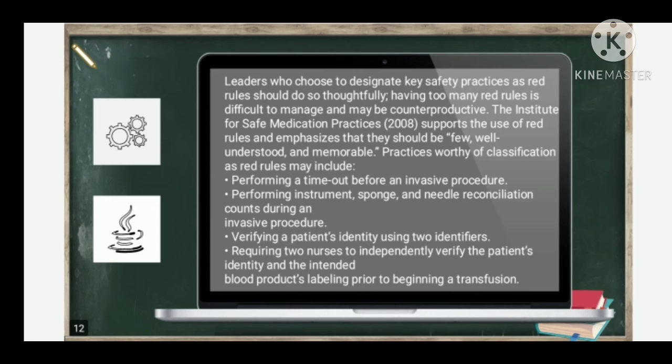Red rules are rules that cannot be broken. In highly reliable industries, red rules are few in number, easy to remember, and associated only with processes that can cause serious harm to employees, customers, or the product line.